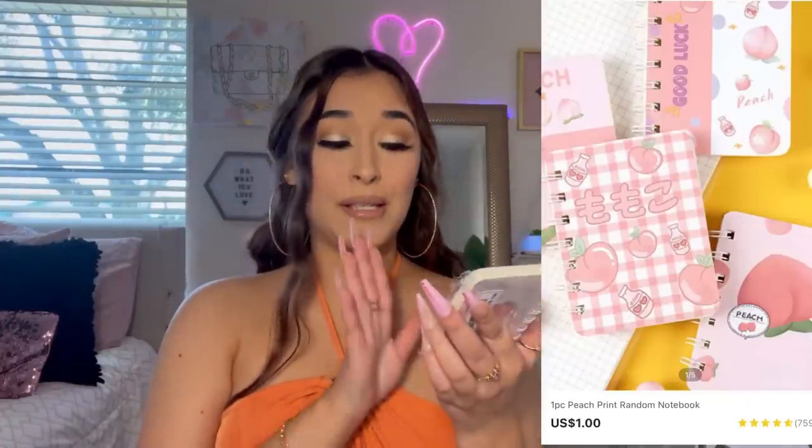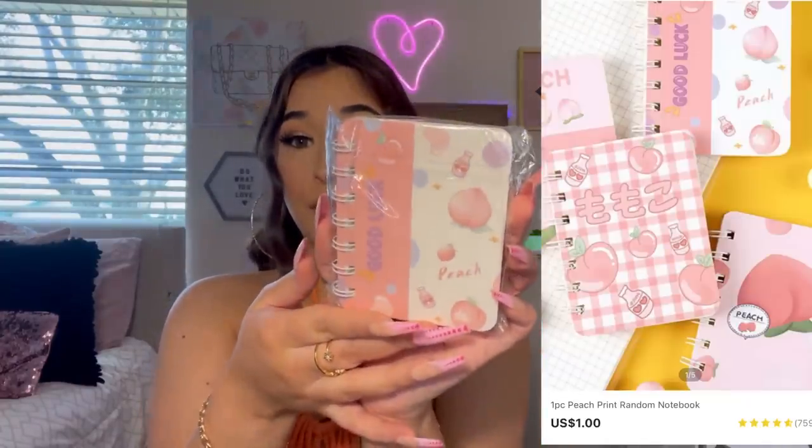You can set it up on your little desk. Okay, so next I got this tiny little booklet, little notebook. I am the type of person who has to write down everything on paper. I cannot write it down in my notes or in my phone. I have to physically write down everything.